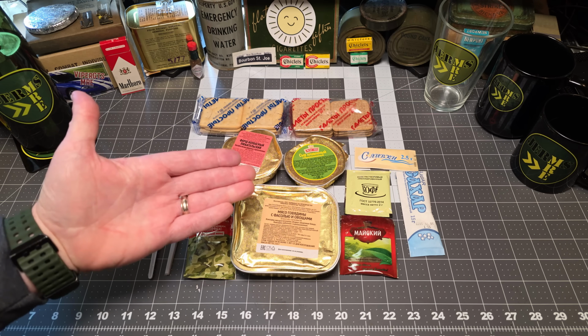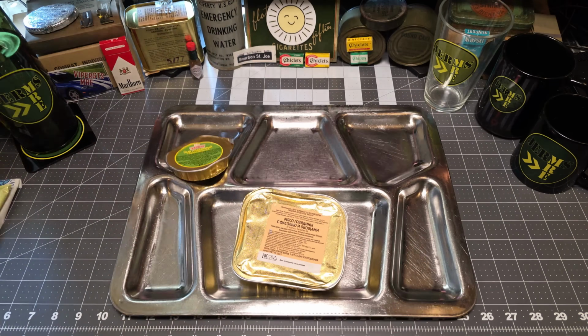What I did in that review is I took the buckwheat porridge with beef and the beef tashanka, and then I mixed it all together and cooked it together, and it was really, really good. It was awesome. But it was a lot of food, and I just don't feel like eating that much right now. Plus, I just want to kind of taste the beef tashanka on its own and see how that is. But this lunch sounds really good, and I'm excited. So let's slap this down and dig in.